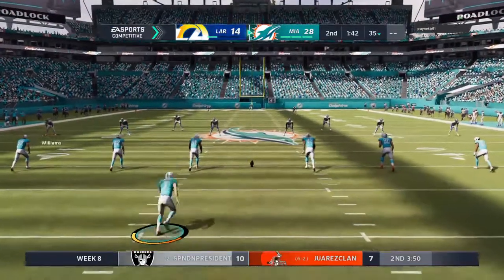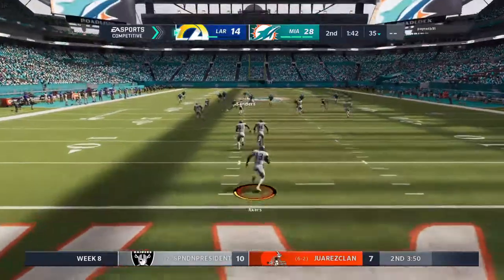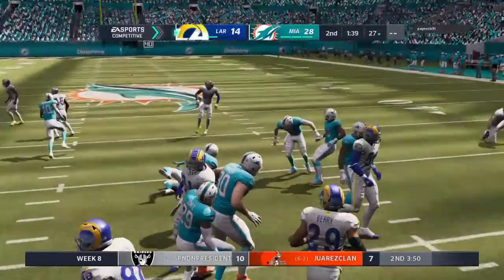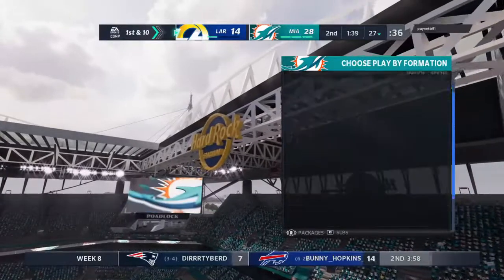Oh, Davis from the top rope. I like it. And he'll wind up getting a couple extra yards here for his trouble, bringing it out of the end zone as he's down at the 27. 27-yard line.